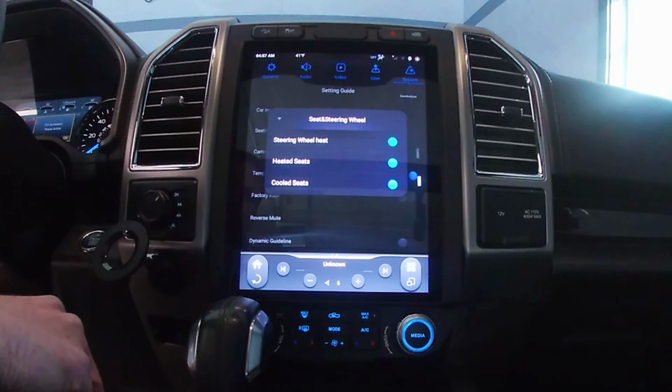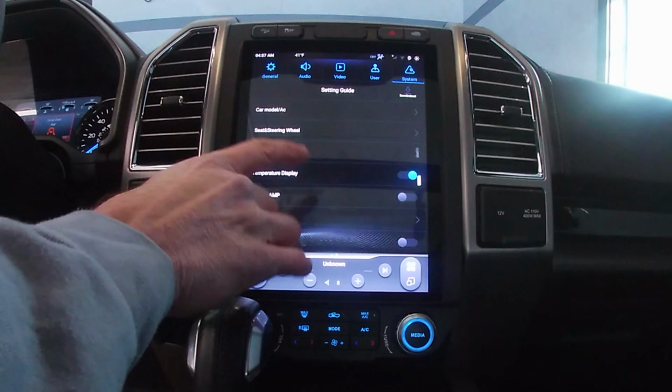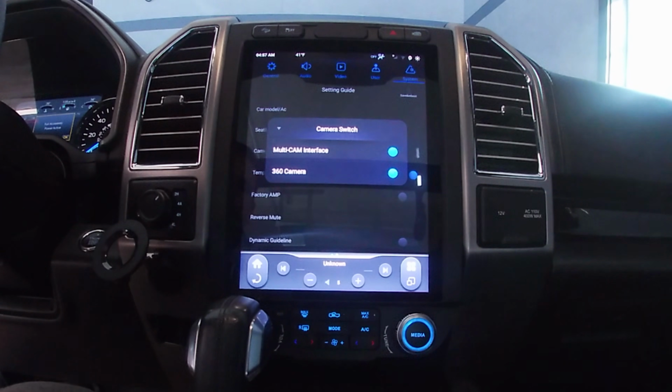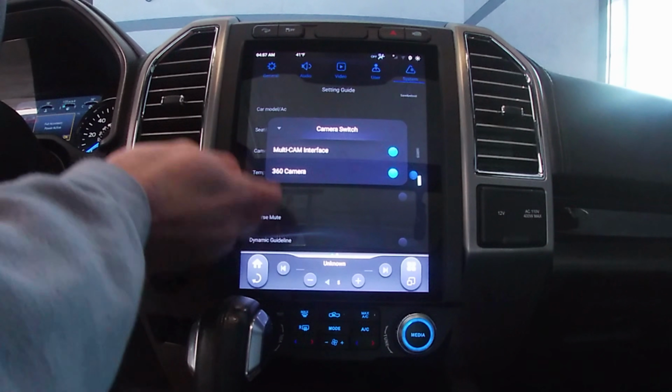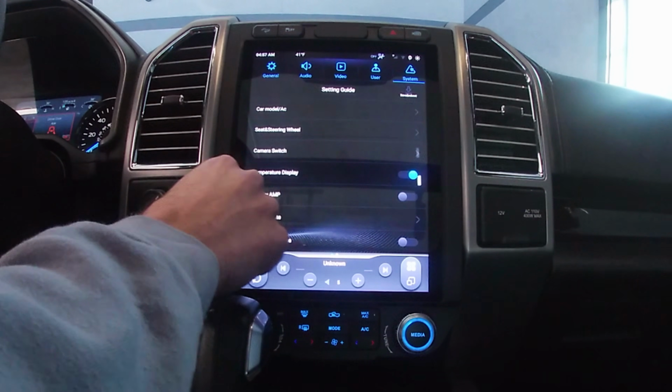So from there, you turn on the options that you have. So we have heated steering wheel, we have heated seats, and we have cooled seats. So all of those options are now on. By default, those are not on, so you got to turn those on. Camera switch, same thing. I've got a multicam and 360s, so both of those options are turned on.